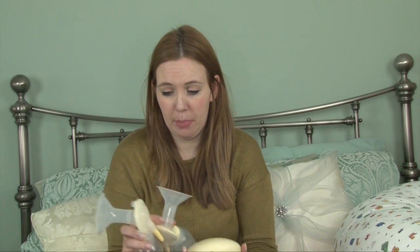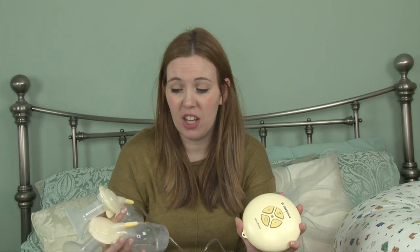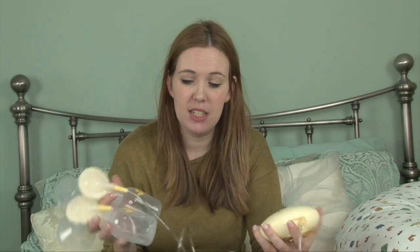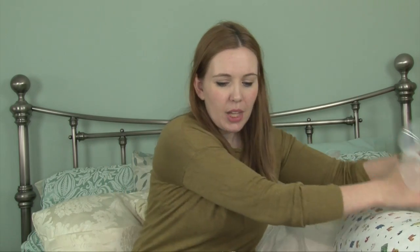This is the double pump, and you can do both breasts at the same time. So if you are breastfeeding and you're looking into pumps, definitely give this one a go, because it's made my life a lot easier when I've had to express, because it's so much quicker to just express on 2 breasts at the same time.